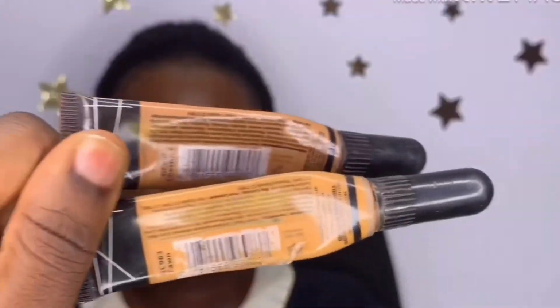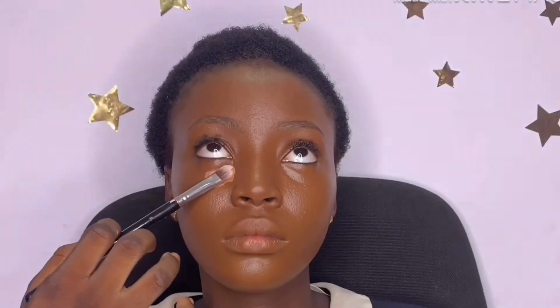I just like the glow effect mixing foundation gives me. That is why I almost never use one foundation for any skin tone. I always want to mix because I feel like there's some components that will be in this one and not the other. I just like the glowing effect it gives me.